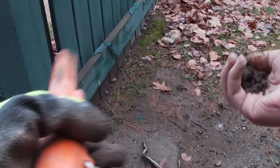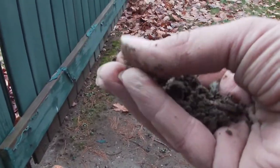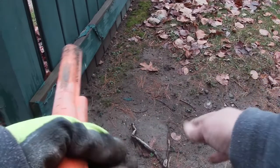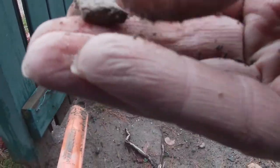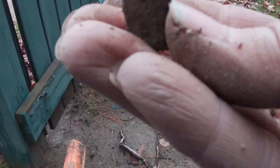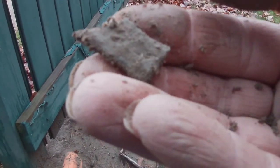I got him on hand now. That's what it is. Sharp little piece of metal. Looks like just a little scrap piece of cut metal. Strapping or something.